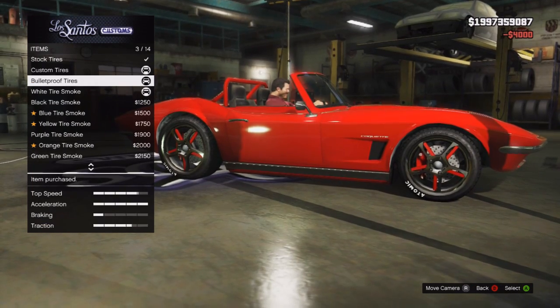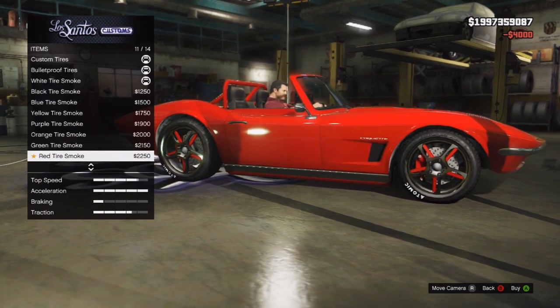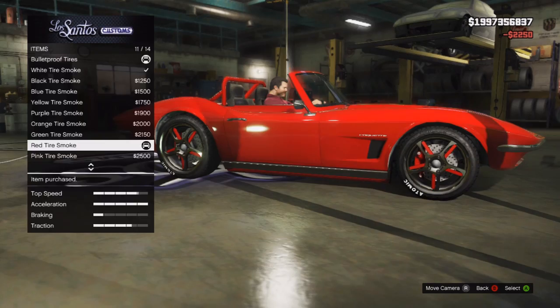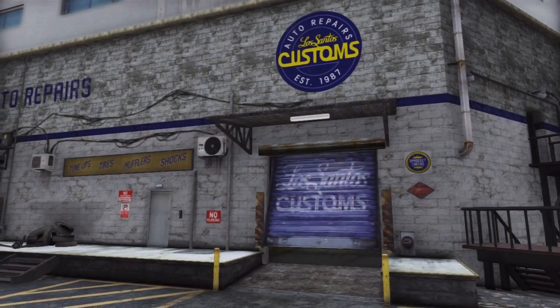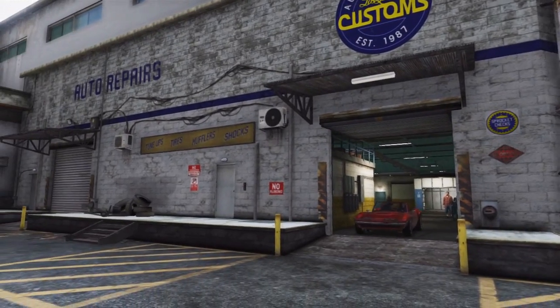Although I fitted custom tyres on this car, I'm not so sure again that it goes with the whole classic theme that you get with this car. Again, it comes down to your personal preferences, but you definitely want to be fitting bulletproof tyres and some red tyre smoke to go along with the paint job.